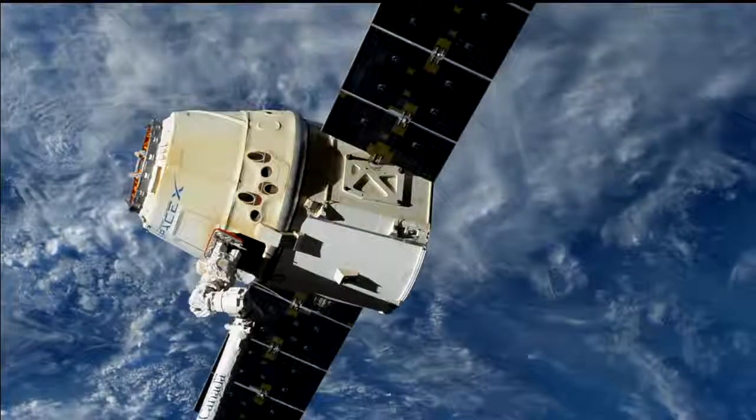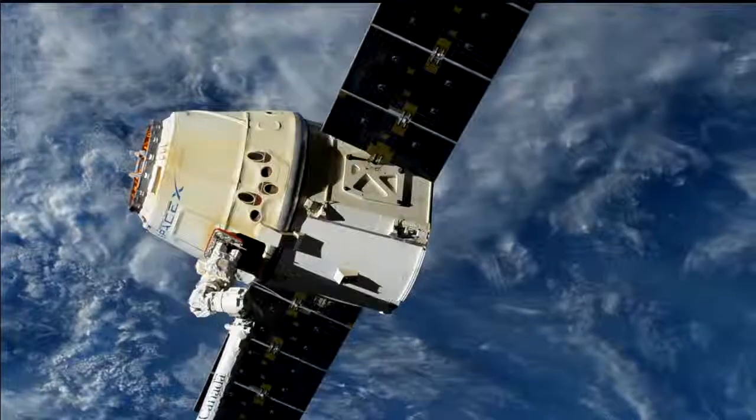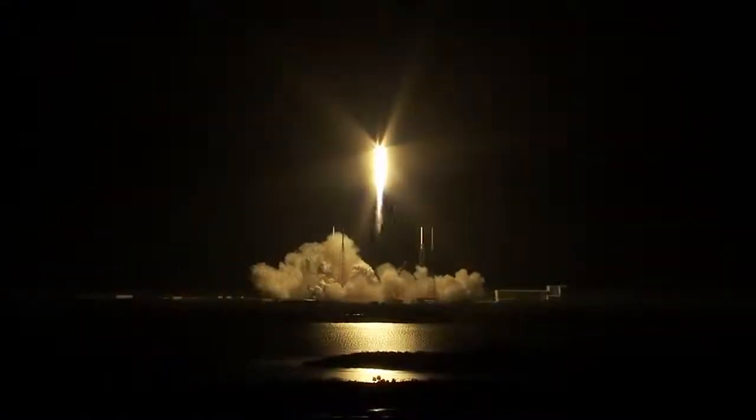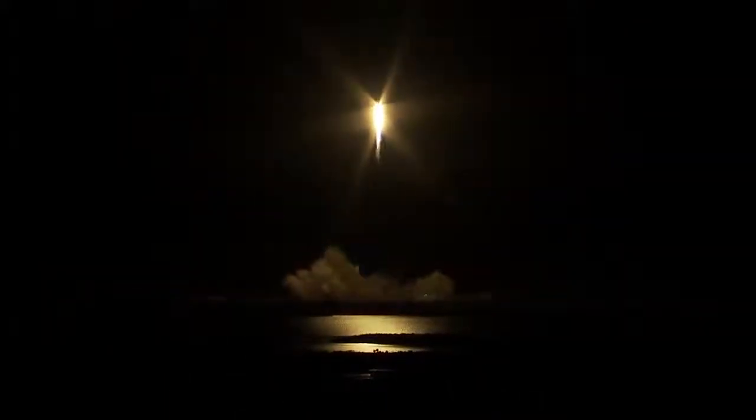Dragon's journey to the International Space Station began on May 4th when the spacecraft launched from the Cape Canaveral Air Force Station in Florida. The Falcon 9 rocket lifted off over the Florida coast with about 5,500 pounds of NASA cargo and science investigations to begin its 2-day journey to the International Space Station.